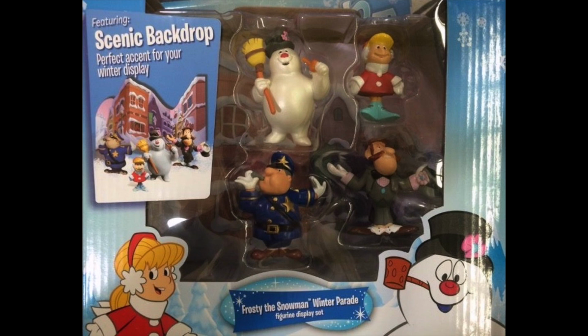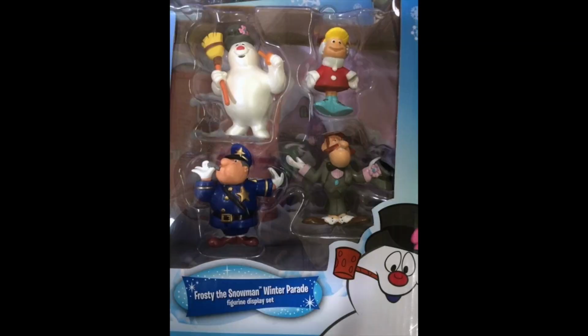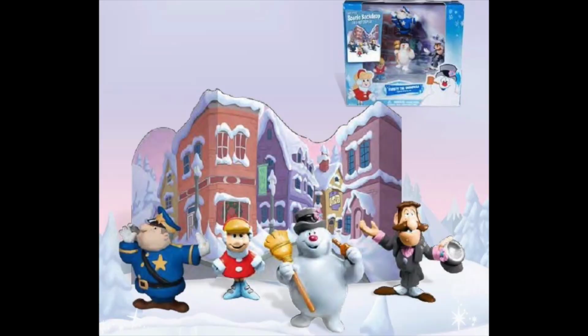This is from the same company that I believe did all those great little Peanuts figures that we like so much. I believe they had the license for the Rankin Bass characters as well. So here's Frosty the Snowman Winter Parade figurine display set. And it has a scenic backdrop. Perfect accent for your winter display.